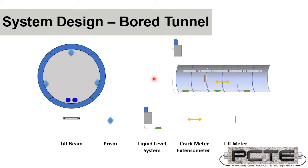Now, extending beyond that, it's possible to, over the length of that tunnel, catch relative displacement using tilt beams, absolute displacement using something like the liquid level system I spoke about, and also displacement between segments using crack meters.